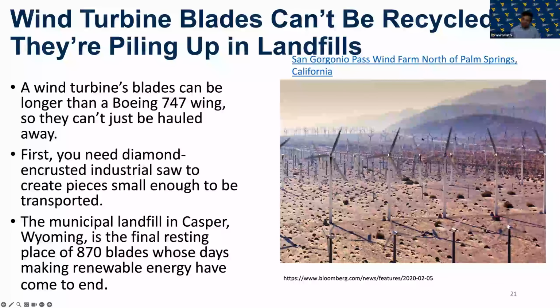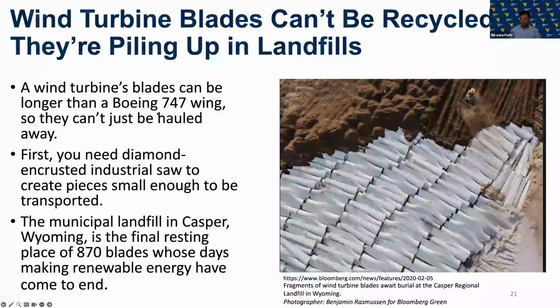And again, the wind blades are all made of heavy metals. They're very big. Even when you want to transport them, you have to cut them. They're even bigger than a Boeing 747 wing. So these are the problems. And after 20 years, if they break, what happens to them?